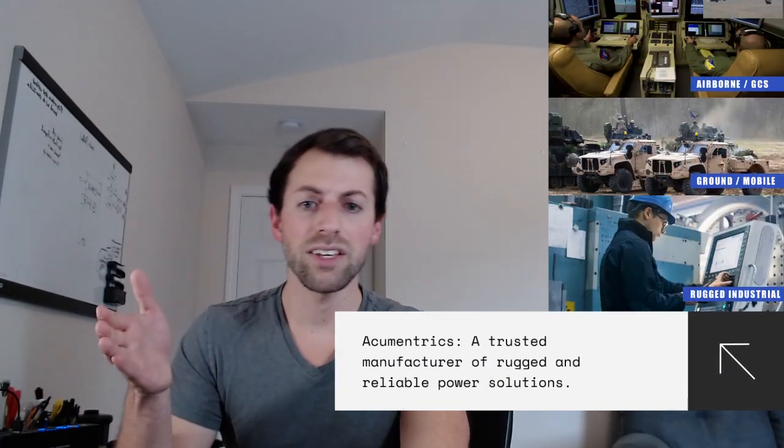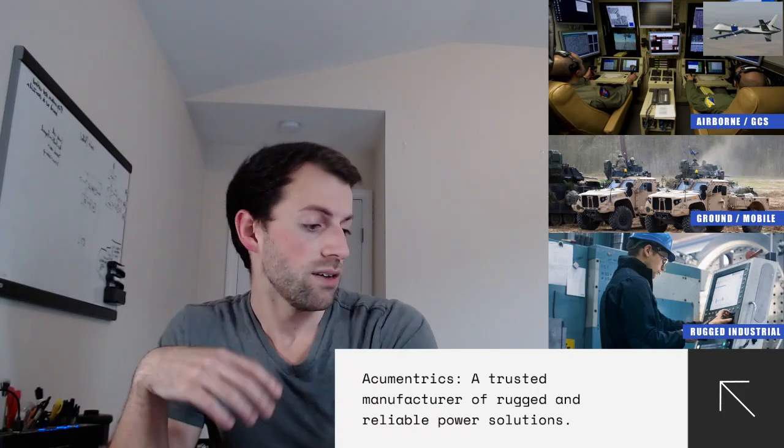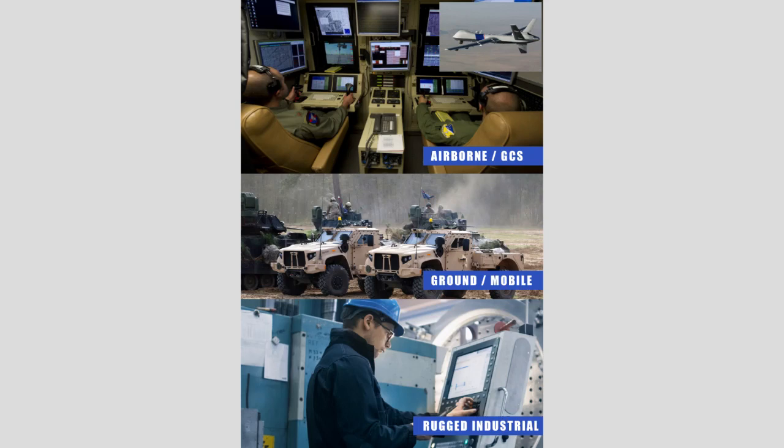Now, Acumentrics is a trusted manufacturer of rugged and reliable power solutions. And these solutions are used across a multitude of industries. When we look at the first picture here, what we're seeing is a Predator B drone, and the people there are pilots at a ground control station. Behind every drone, there's at least one or two pilots, and behind every ground control station, there's an uninterruptible power supply. What that does is take an input power source, condition it, invert it if it needs to, and it also charges a battery. So in the case of a power outage, that ground control station remains operational.